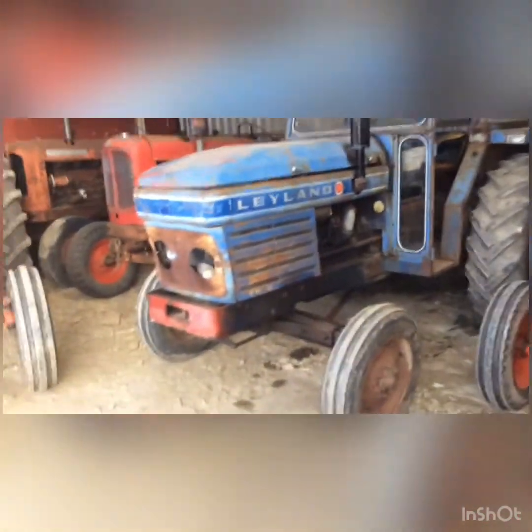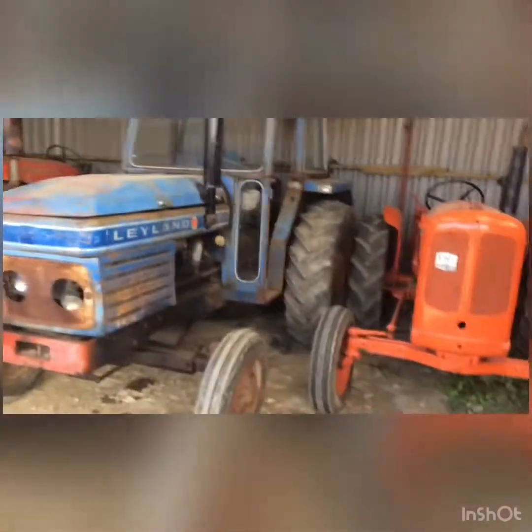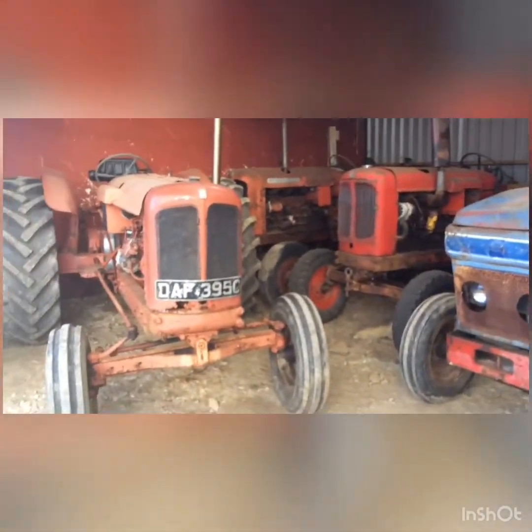I still can't get excited about it. I've got a lot of tractors, I do. I can't say there's a bad tractor in it, but I can't say there's a tractor in it that I really like. So that sort of sums up my view of the Nuffields.